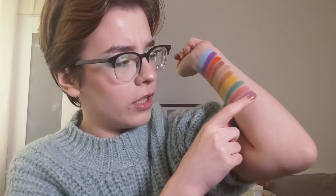My favourite shade easily is the shade Philosophy right here. As you can see, I have a good amount of pan in it. It's the most beautiful duochrome pink green shade. I think this is the shade that introduced me to duochromes. I think, yeah, it must be. I think this was the first duochrome I actually ever used.